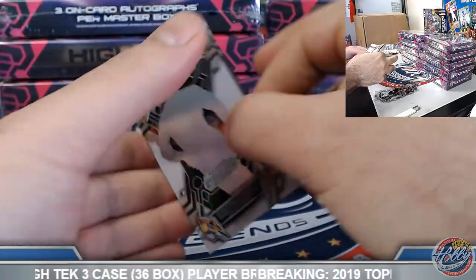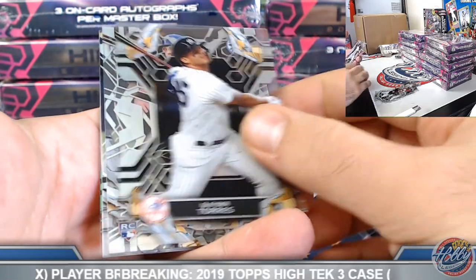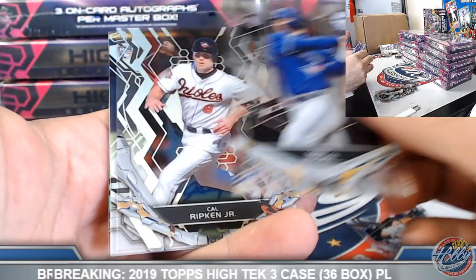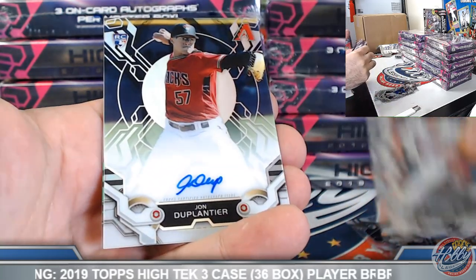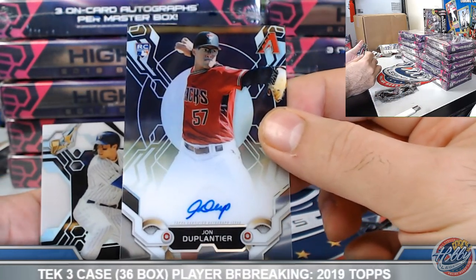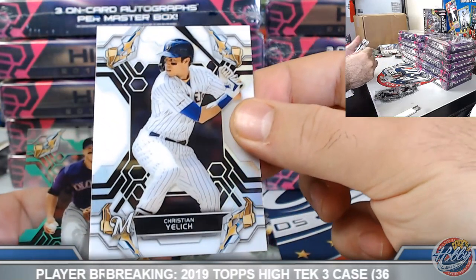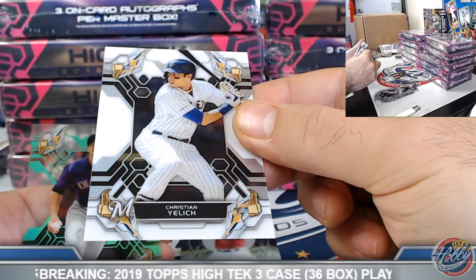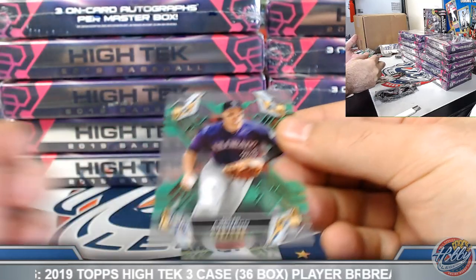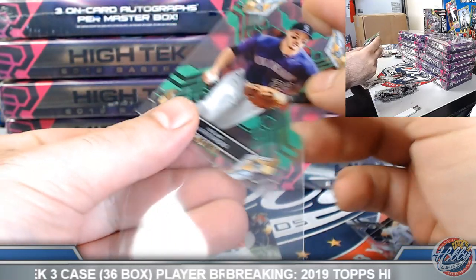Chris, how's it going, buddy? Looking for the big Acuna. Let's see if we can put some action on the board. Jansen, base rookie. Ripken. John Duplantier, rookie auto. So back-to-back Diamondbacks in there. Merrill Kelly in the first, Duplantier there. That's Christian Yelich. White parallel. Arenado. 149 out of 150 on the green.